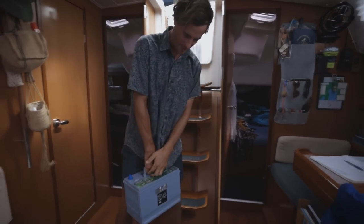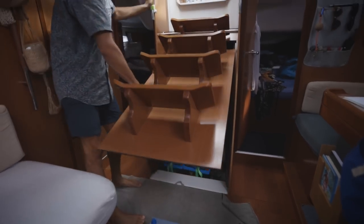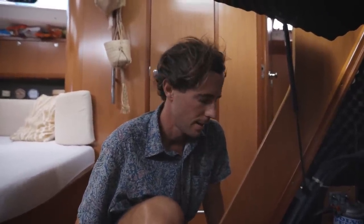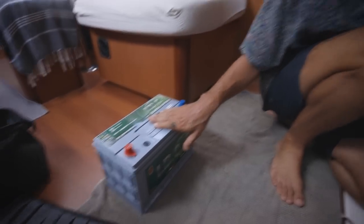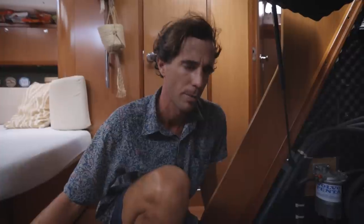Got the new battery. Oh, it's really heavy. We've finally got a new battery today in Nuku Hiva. There's not many places you can really get mechanical parts, but we found it at the service station. It's a big starter battery to replace the one that we lost during the Pacific crossing, just when we were motoring in the north of Galapagos there.